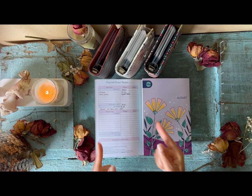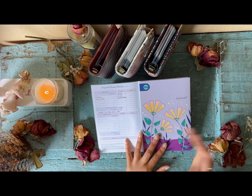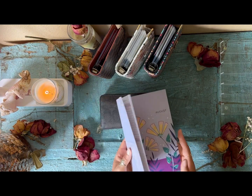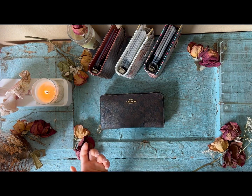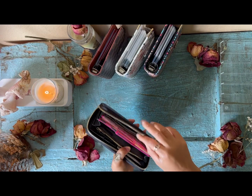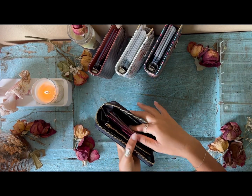So nothing's perfect, you know what I mean? Sometimes the budget is going to get a little shifty. It's just going to happen. Human error exists. So let's get into my wallet and pull all this fun stuff out.